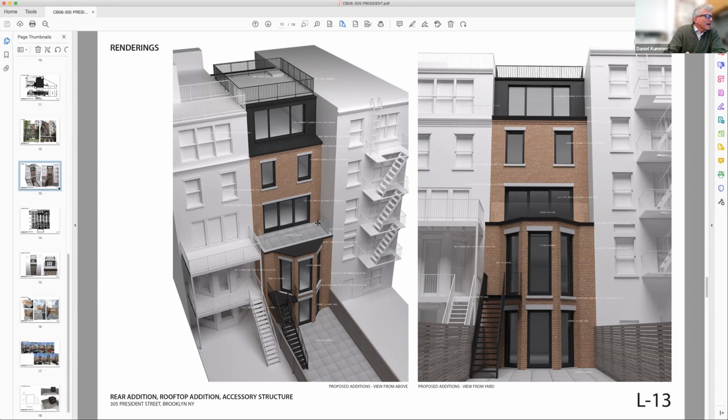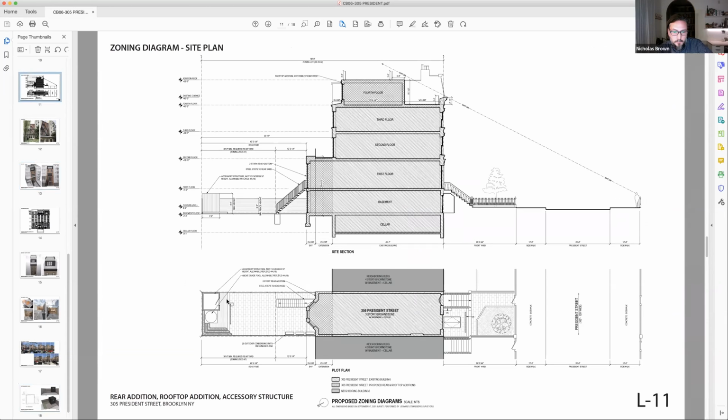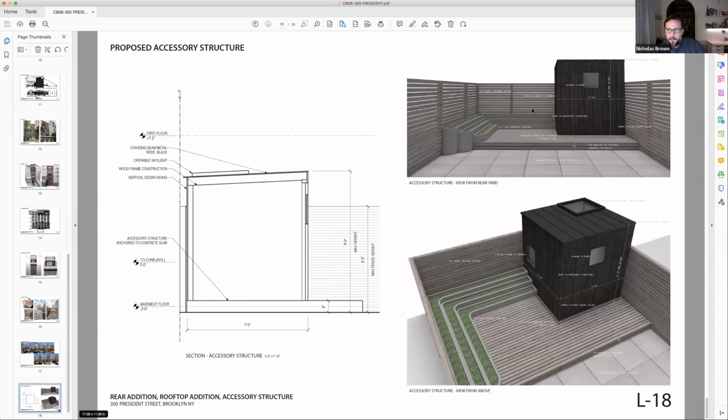Yeah, can we just go back to the last slide you were on with the garden? I'm a little confused as to where that is in this project. It's here. Oh, that's the very back of the yard. Correct. So this view is essentially standing in the center of the yard looking towards the back. This is the property line on the opposite side of this fence.